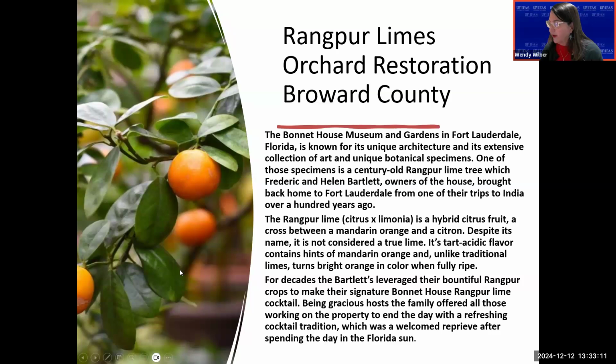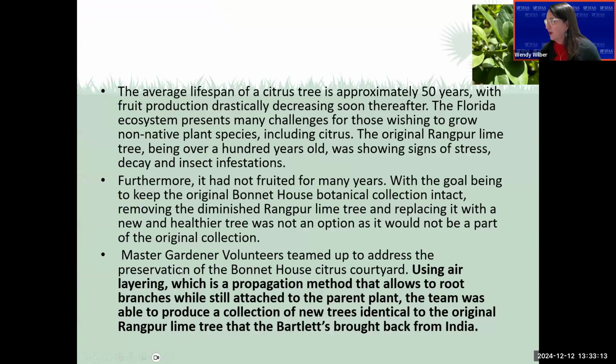Well, these trees don't live forever, only about 50 years, and their old tree was really starting to decline. It had signs of stress, decay, was having a lot of problems with insects, and it hadn't made fruit in a long time. So the master gardeners really wanted to try to preserve this signature tree to the property. And they didn't want to replace it with just any old Rangpur. They wanted to see if they could propagate from the old tree.